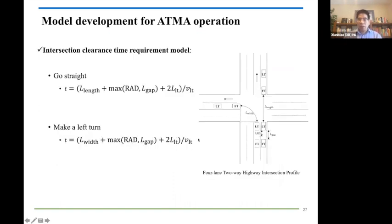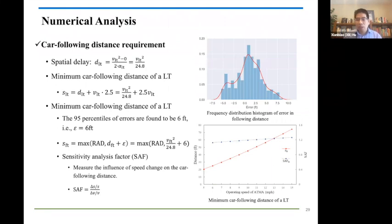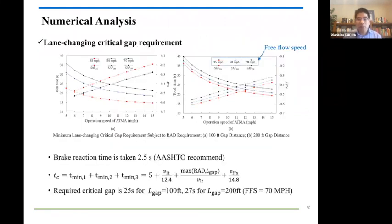And the same for the intersection clearance time: we also modify the equation to make sure that the ATMA vehicle system has sufficient time to safely pass the intersection. If it cannot pass, maybe the ATMA should wait. So we collected the data and used it to calibrate and train our model, and we ran different kinds of numerical analysis.